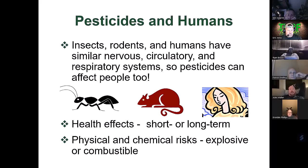And how we kill these living organisms, as we see here, the black ant being an insect, we're spraying an insecticide that's more than likely just going to mess with the nervous system so that insect basically shakes itself to death.